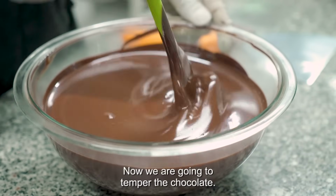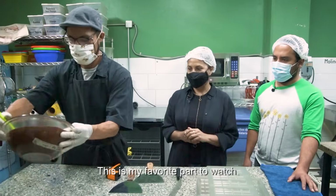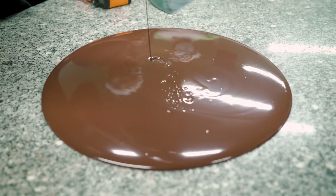Ahora vamos a temperar el chocolate. Esta es mi parte favorita para ver. I love that. Look at this sumptuous.